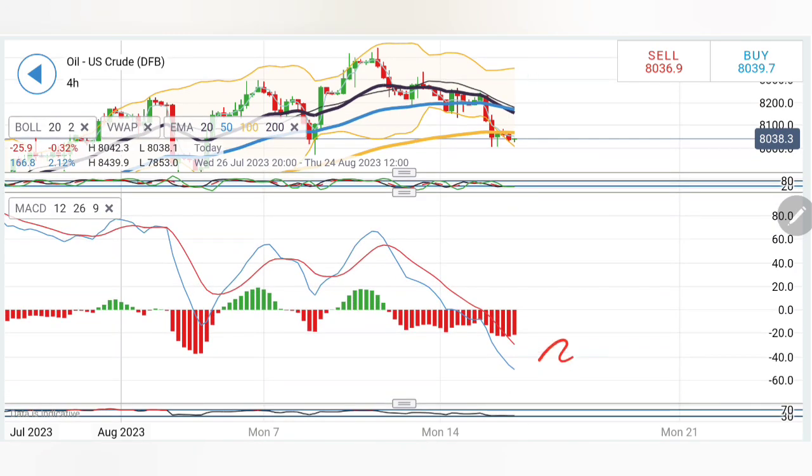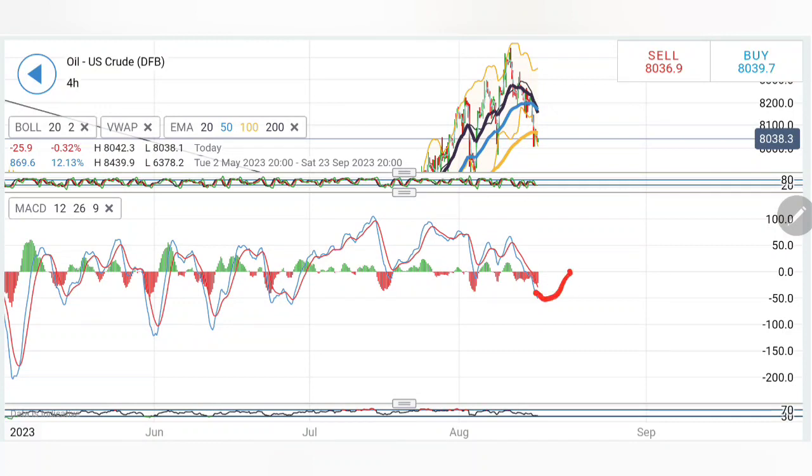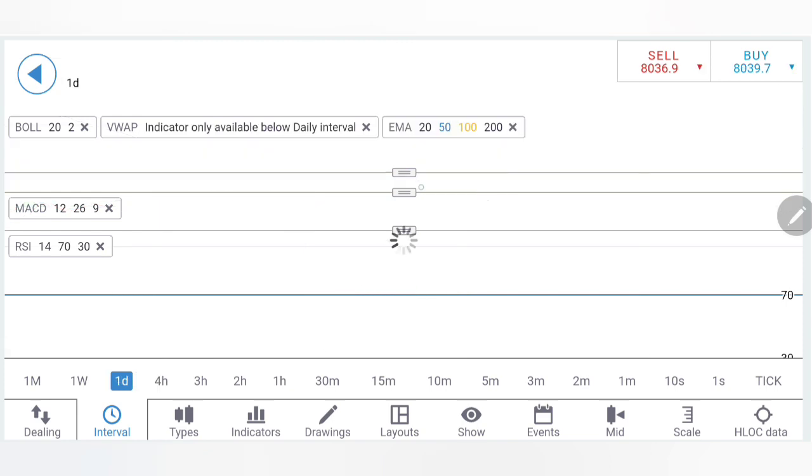Stochastic oversold. MACD has seen extreme bearishness. It is still trading with divergence and bearishness. It can possibly converge and reverse from here. RSI is also hitting the bottom.